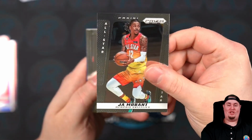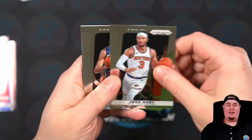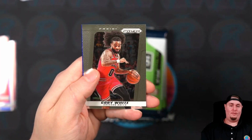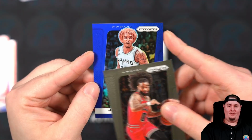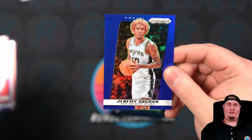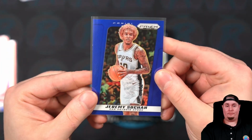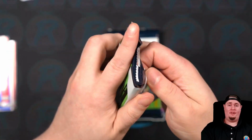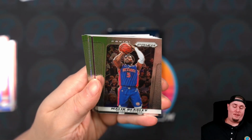Kareem on the Legends, Ja on the All-Stars, Luka on the All-NBA, Rudy Gobert, Derrick White, Bobby Clintman on the rookie, and a blue to 149. Is that Grady? No, that's not Grady. That's Sohan. I thought that was Grady's hair right there. Jeremy Sohan to 149. And we have 3 packs left. We should have 1 auto. Hoping to see big color. Hoping to see Mojo or gold or, God forbid, we see black 1 of 1.